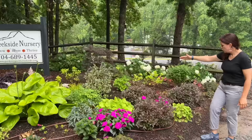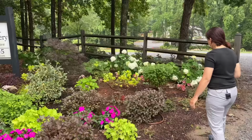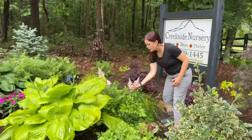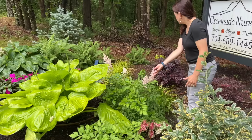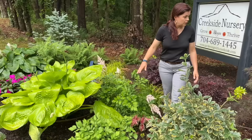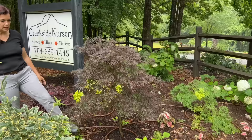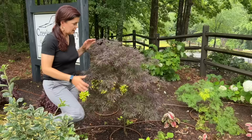My astilbe was, before the deluge that came, nice and upright. They'll bounce back up. This is, I think, Milk and Honey. And so it is doing quite nicely. Everybody's doing great. We trimmed the lower petalums when we were in here. They're bouncing back nice and thick. The fine laced Japanese maple, this is like a Japanese name, Takimaku, something like that. Great. You can go back and look at those other videos.